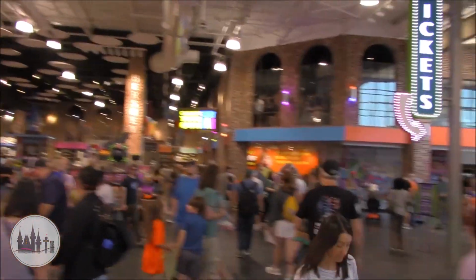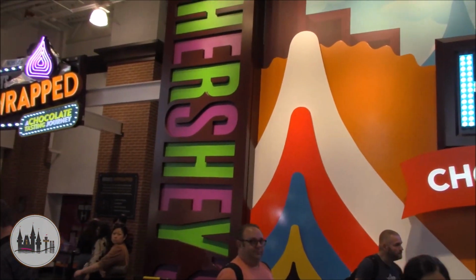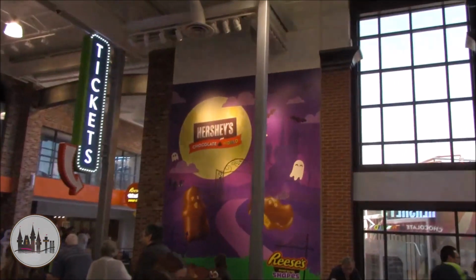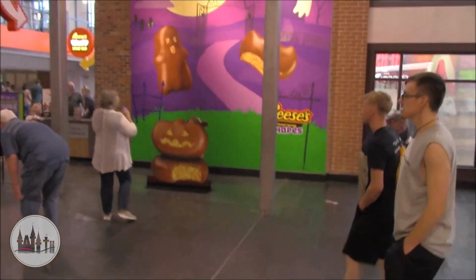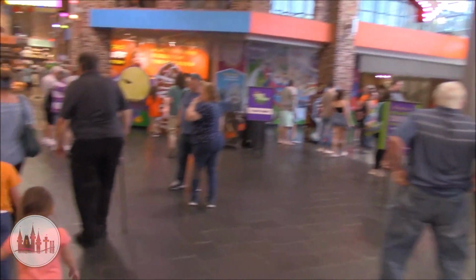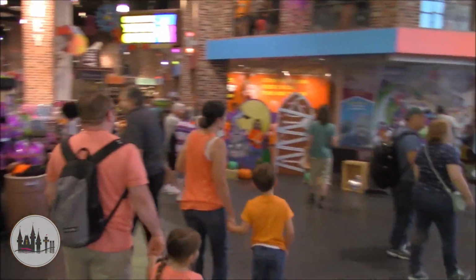Alright guys, we are inside Chocolate World, and as you can see, fall Halloween is out in full force around here. We have the green and purple lettering with the cobwebs if you look closely up there. And over here we have this big photo opportunity on the wall. This changes seasonally. Now we have Halloween stuff up here. There's someone getting their picture taken over there.